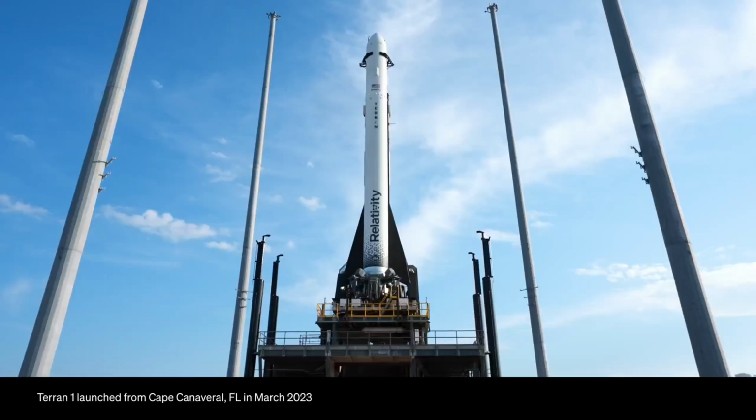So I think one of the most misunderstood things about Relativity has been, why were we 3D printing barrel sections on a rocket with Terran 1? When I started the company 9 years ago, we knew that additive manufacturing was really only able to build about a cubic foot in scale. So I thought with a bunch of smart people and a bunch of time, we could really push the boundaries of what that technology was capable of. And we did just that.